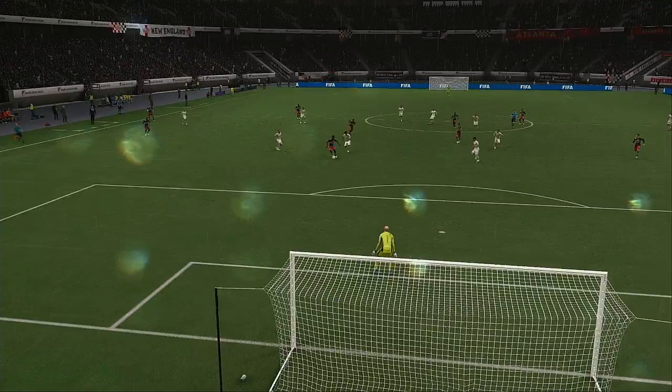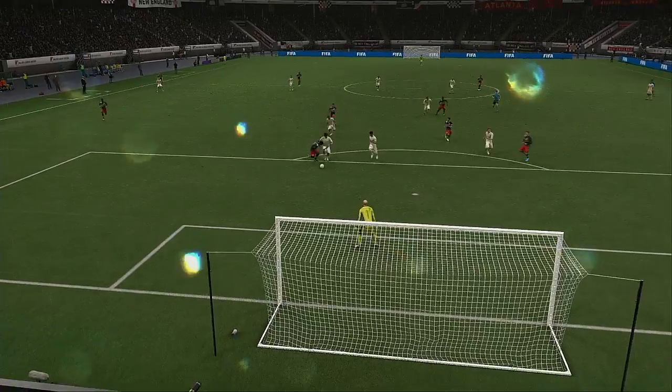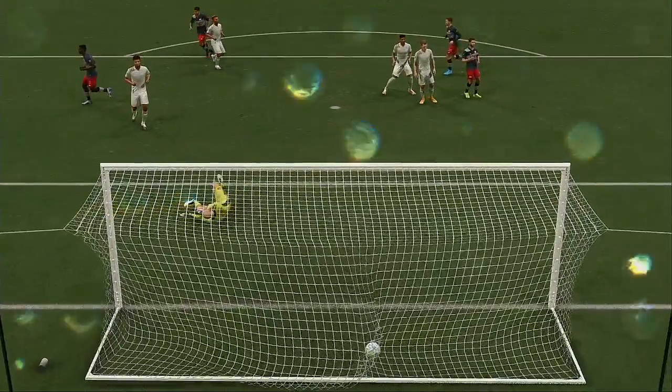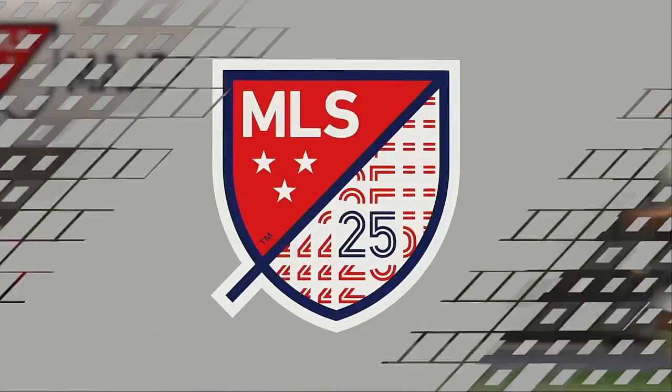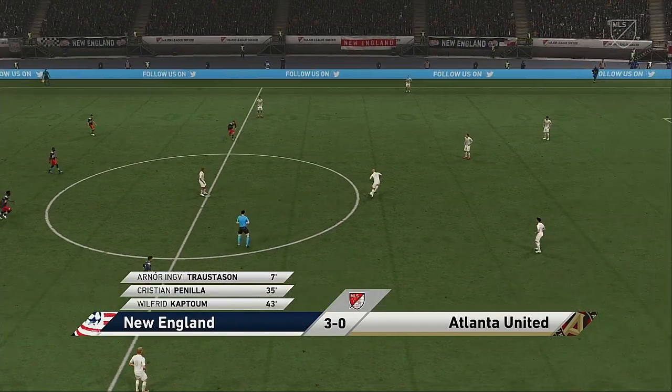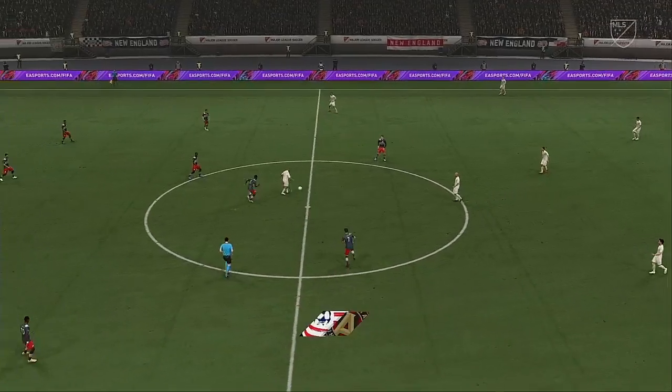Well, here's a replay. Sometimes keepers use those posts as the part of their defence, but not on that occasion. In off the woodwork. A chance to revisit the goal. Well, this is threatening to get out of hand. Just look at the scoreline.